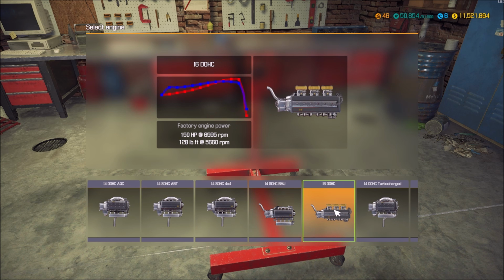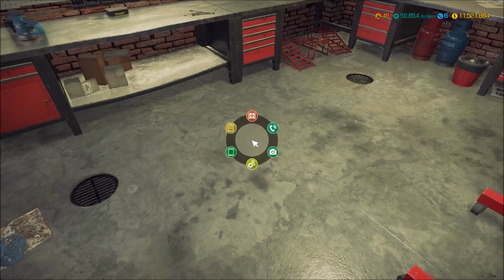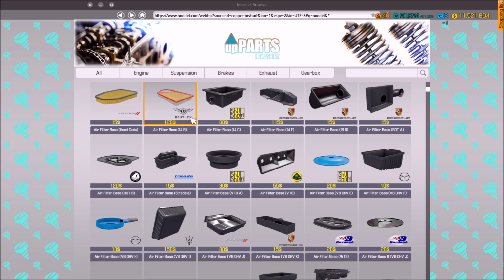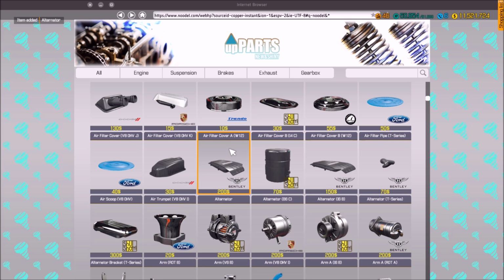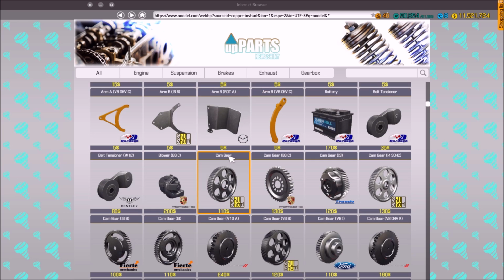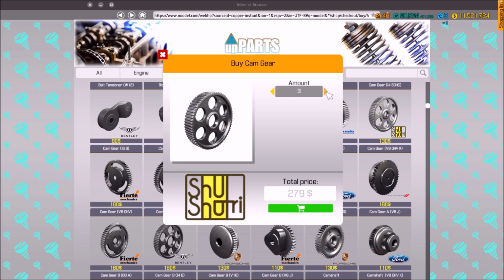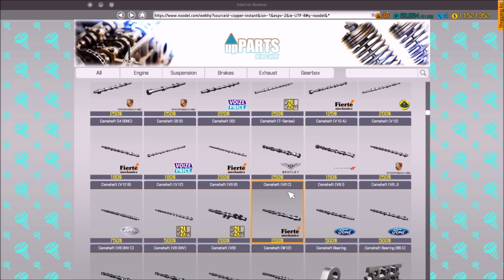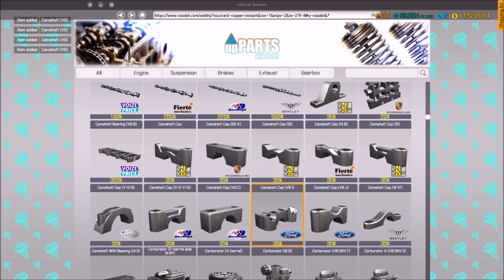I have a good idea of what I need. That's the overhead. Oh, there it is. Supercharged V8. So if I am not mistaken, I'm going to go all out just basic parts. So, we need alternator. Slow down, slow down. I got you. Just basic cam gear, or is it a V8 cam gear? I don't remember. I believe there's 4 of those. Camshaft, I think I just need 4 of those. Yeah, I'm not putting any performance pieces in it.